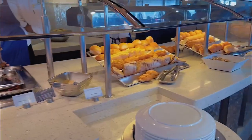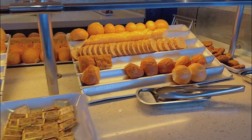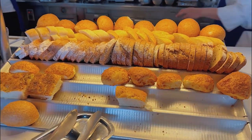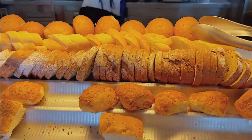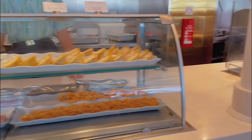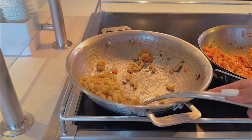There's tons of really delicious food and it was amazing. I loved how much we could try. The options were amazing. You could sit outside on the deck, you could just see the water and the beautiful ocean, and it was nice weather since we were sailing to Bahamas. Or you could also sit indoors and just grab some delicious food while you enjoy it.